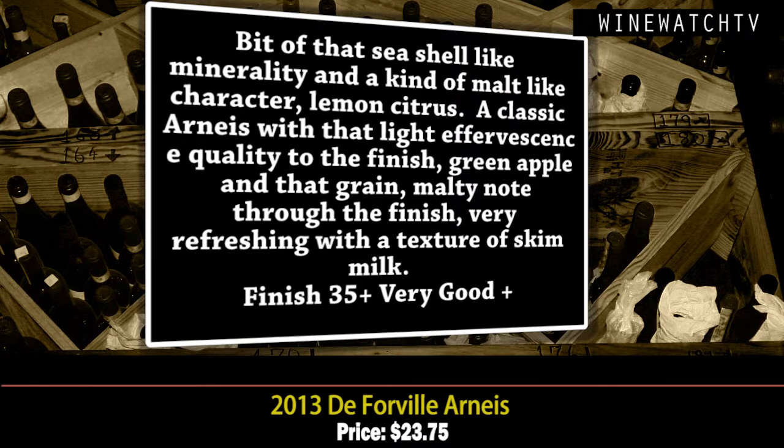Has that light effervescence, almost gives you the quality of a sparkling wine there on the finish. Green apple, and that grainy, malty note coming through on the finish again. Refreshing texture of skim milk here. A very good example of Arneis at $23.75.